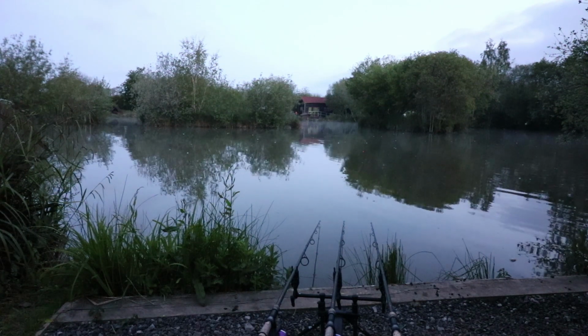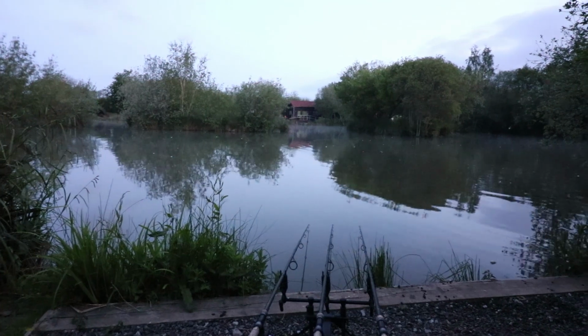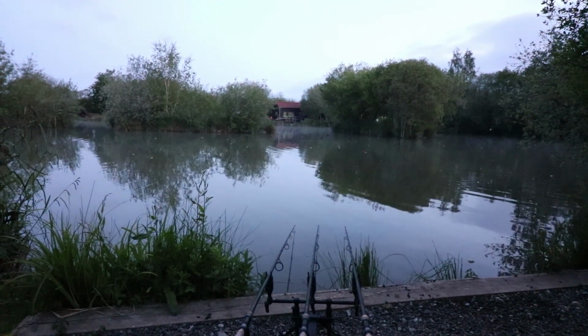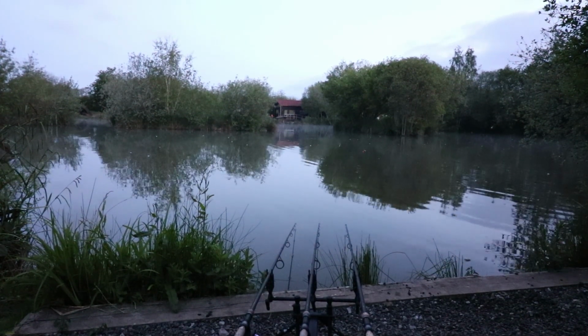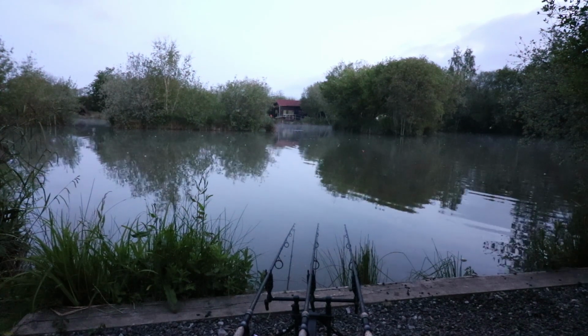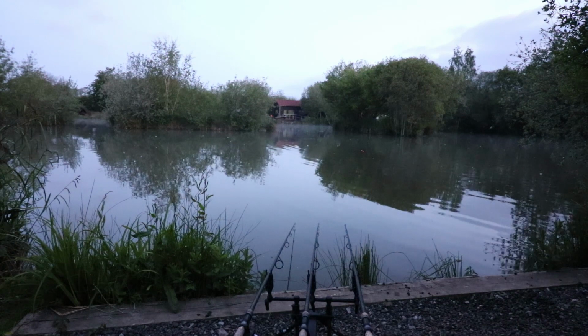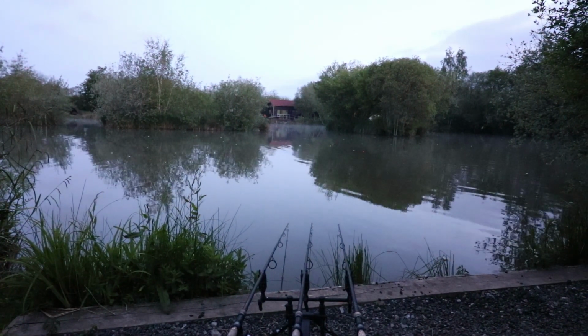I will say the camera does compensate for the light. It isn't quite as light as it shows on the camera, but it's certainly good enough to be looking for those fizzing spots, any showing fish, any swells or stuff like that. All the stuff you need to be looking at to indicate there is carp feeding.